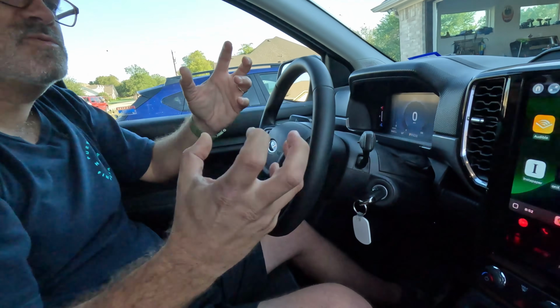So that's interesting. It just goes to show that nowadays, if you have CarPlay and you use it, things seem to work most of the time, but you're stuck with that. It's a problem. This system, though, is really good. It works well with CarPlay.